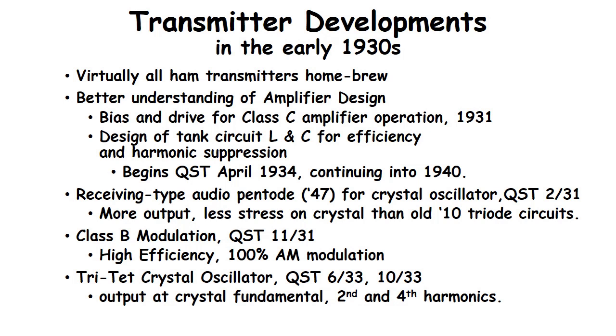And the triode oscillator that I mentioned before came out in 1933 and allowed you to get output not only at the crystal frequency, but also in the second and fourth harmonics. So you could cover a lot more frequencies with a single crystal.